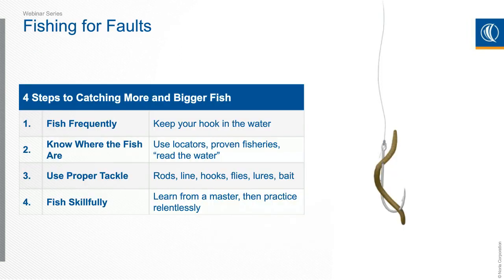So inspection 2.0 is a little bit like fishing. It's like fishing for faults. And we all know, those of us that go out and do some fishing once in a while, there's something to it. It's not always that easy. So I've kind of broken it down into four steps to catching more fish and bigger fish. So when I go out fishing, I do some fly fishing. That's exactly what I want to do. I want to have a good experience.